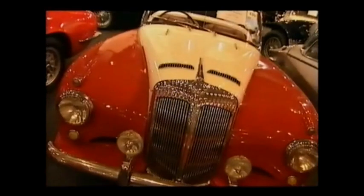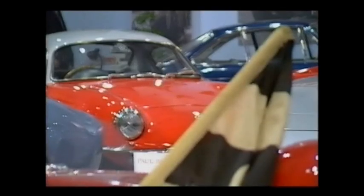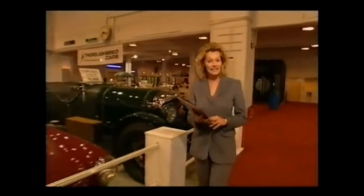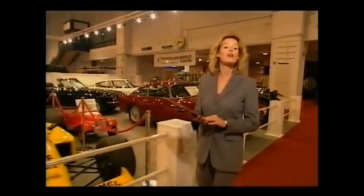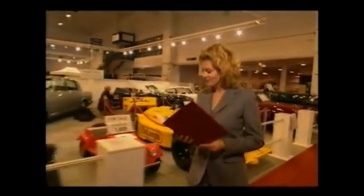Not all people prefer their cars new and shiny. Some prefer them old and shiny, and on the second floor at Earl's Court is a plethora of classic cars. Tuesday has been designated as Classic Day. There'll be an auction of some of the fine motors of yesteryear, and providing you've got the readies, you can actually drive one away, which is more than you can do with any of the cars downstairs.